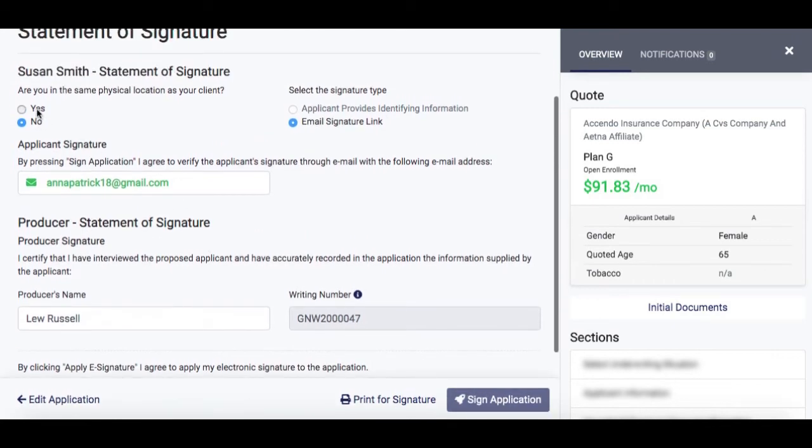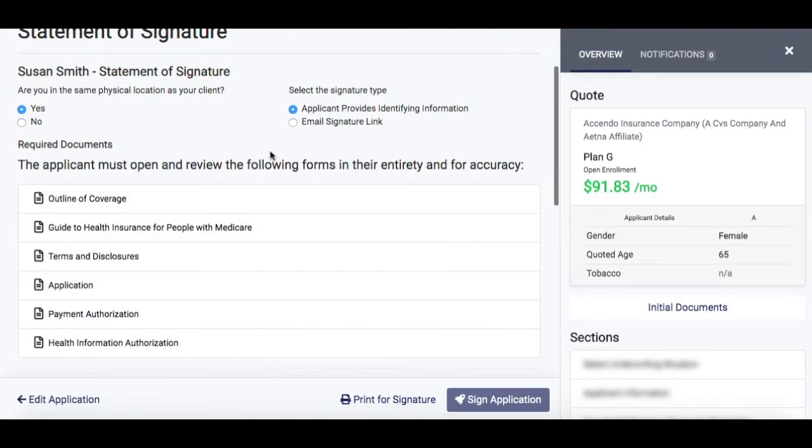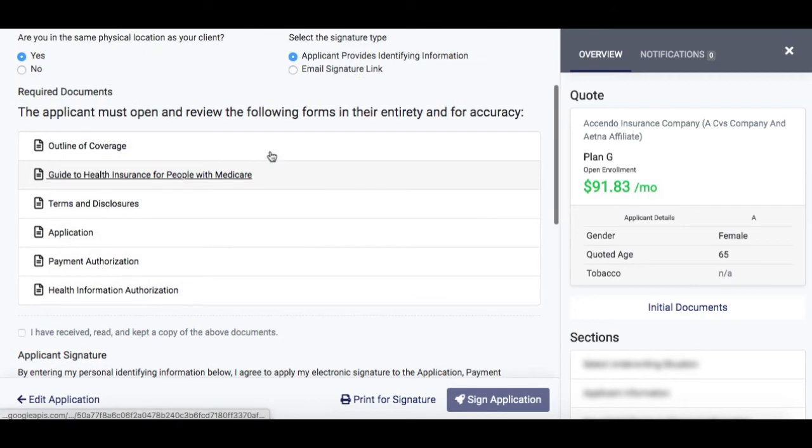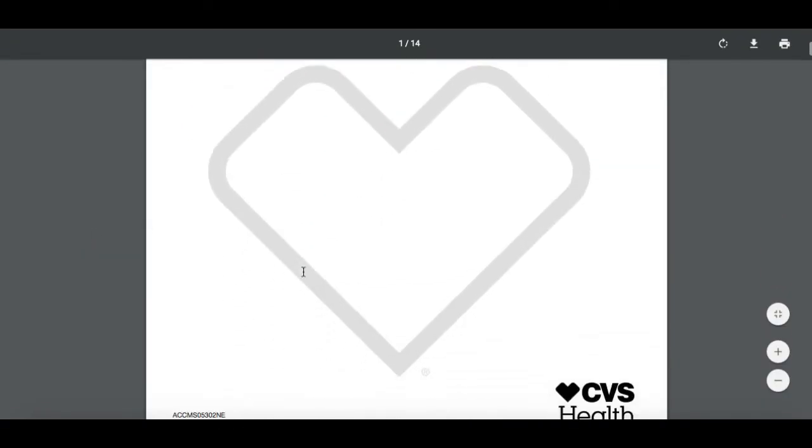So if I was going to do the applicant's present, and they're going to provide their mother's maiden name and the last four digits of their social security number. So when you go through these, you must open and review each of these documents. So I would have to open up each of the documents and review them. You will note that when you do see the paper application, everything is on that carrier's paper.